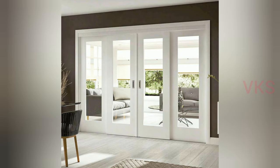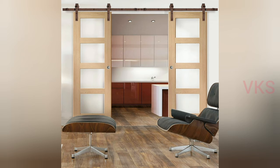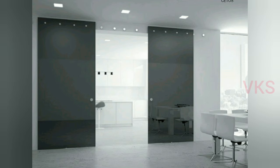If we want to partition between the dining room and living room, the sliding door will help a lot to separate the room. Sliding doors do not occupy more space. It looks more modern and it helps to save space for a small home.